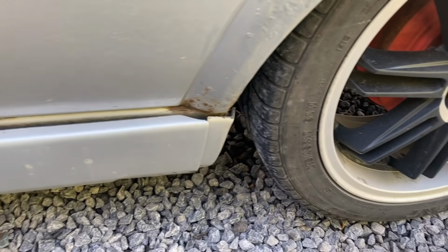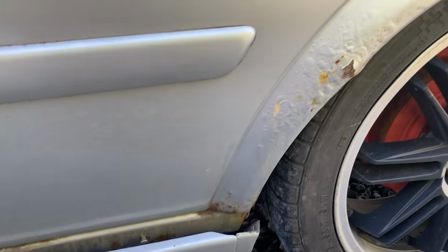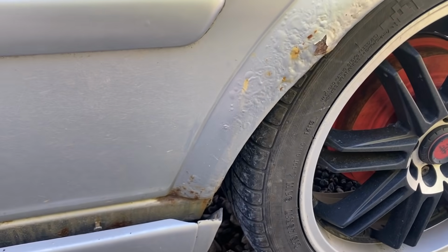So just pop the top side skirt down, there we go. Just drop the clips, don't want to be losing them clips. Clean the rust off, put some rust gear on it, and then get some doggy on it.